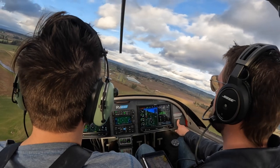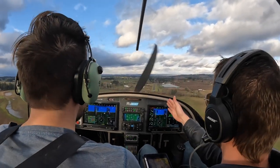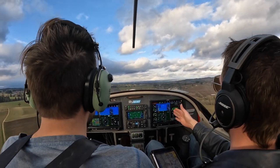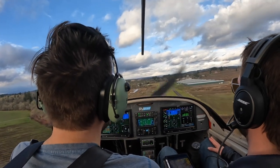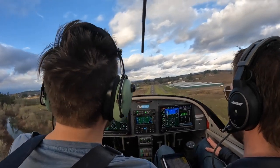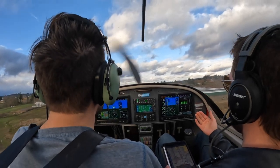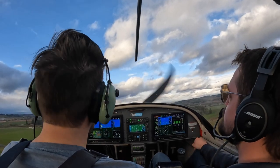No traffic, 7 Victor Alpha, final 02 Twin Oaks. Okay, this is fine, we're crabbed, that's fine. Hold 55 for a second. Because I'm definitely high. Okay, go around. Going around. Full power, right rudder. Full power, right rudder. Clean up. Pitch up. Twin Oaks traffic, 7 Victor Alpha, going around 02, left close traffic, Twin Oaks.